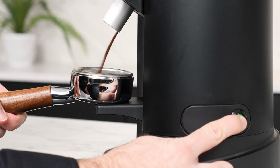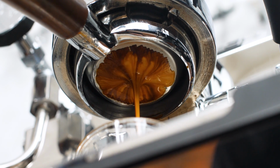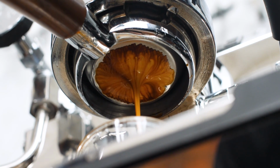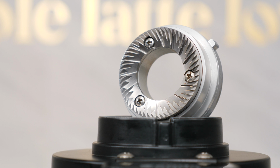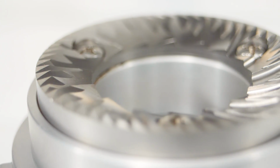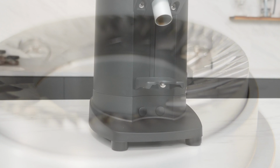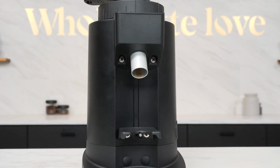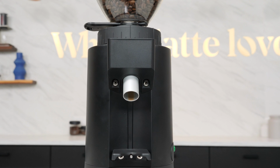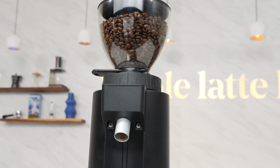Ceado's E5Pro is perfect for anyone looking for commercial quality grinding at a size and price fit for home users. In fact, with their 64mm burrs, the E5P and E5Pro are the least expensive doserless grinders we carry with a burr set that large. If you're looking for an incredibly consistent and reliable, well-built grinder, but don't really need extra features such as time or weight-based grinding, take a good look at the Ceado E5Pro.